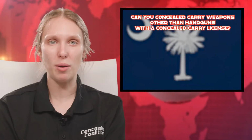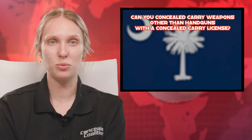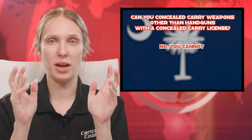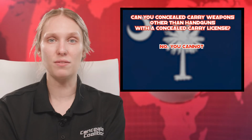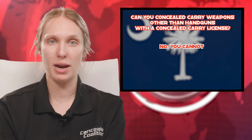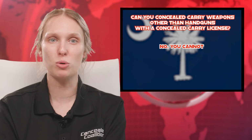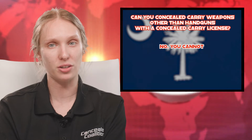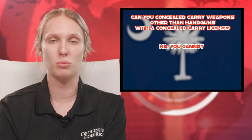Can you conceal carry weapons other than handguns in South Carolina with a concealed carry license? No. Concealable weapon means a firearm having a length of less than 12 inches in length, carried openly on one's person or in a manner that is hidden from public view in normal wear of clothing, except when needed for self-defense, defense of others, and the protection of real or personal property.